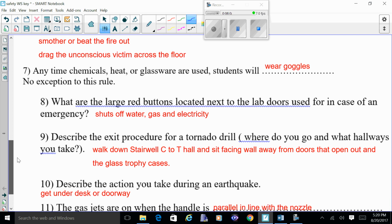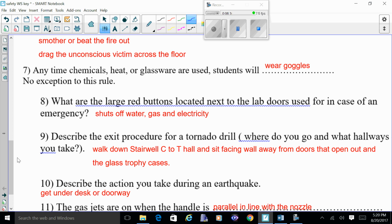For a tornado, we're going to walk down stairwell C again. We're now going to go to T Hall, and we're just going to sit there facing the wall. But trust me, if we hear there's a tornado, I'm going to get down there quickly, and so that way we can stay away from any of the doors that open out, because we don't want you getting smashed. And also, I want to make sure we stay away from the glass trophy cases. Those things are going to be dangerous.